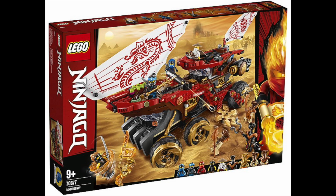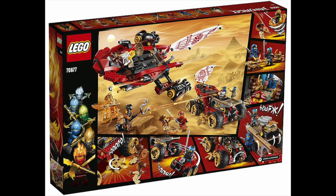Last, and by absolutely no means least, we have Land Bounty, set number 70677. This is 1,178 pieces and approximately $130 US, and obviously meant to be a land-going version of Destiny's Bounty. I do like the way this looks. I think it's a very brave approach to it. I think it looks really, really cool as a set.